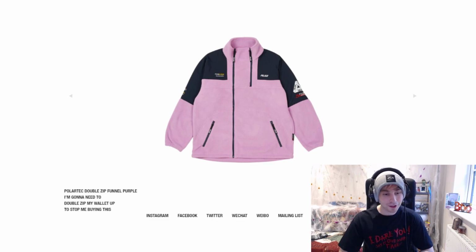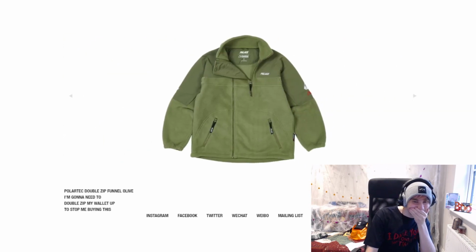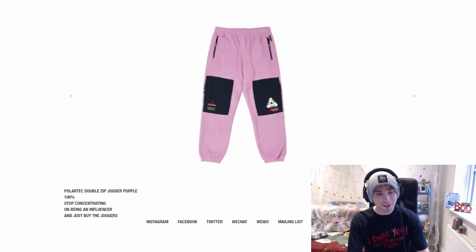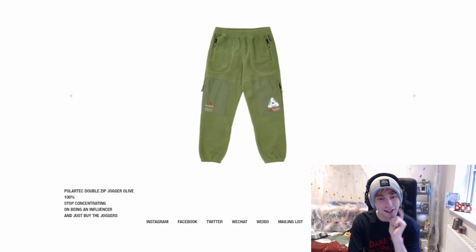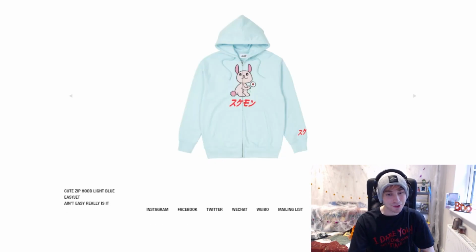We've then got the Politech double zip piece as well. Obviously Cordura as well. Olive. The black colourway's clean, but olive, there's just something about olive. See, it's in the joggers as well, which might be the one that gets me instead of the cargos. Yeah, they might get me. I just wanted to look at the cute piece.